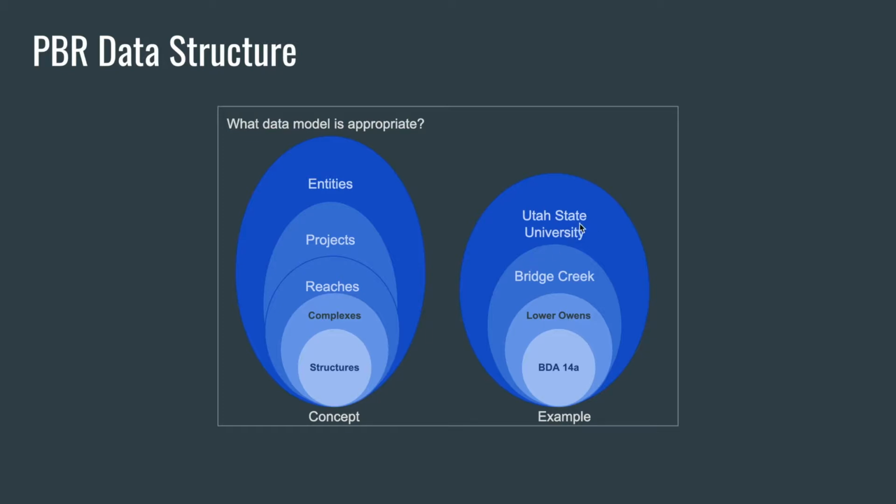So an example of this might be USU has a Bridge Creek project, and there's a complex at the Lower Owens where there's a particular structure, in this case BDA 14A. So I'm going to stop here and now demo a prototype of an app that we came up with to prove whether information like this could be captured in a mobile environment and how one might go about that.